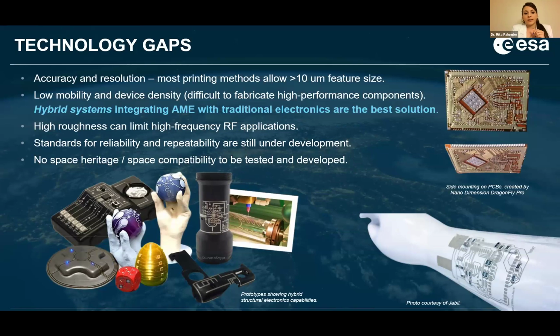Except a few printers such as XTPL or electrohydrodynamic printing, or the technology by Hamming, which allows to go to the nanometer scale. But most of the printing methods still is at higher feature size. So it's important to see that this, of course, limits some of the applications.